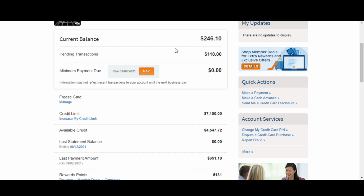So you look at all this here. You see the current balance is $246, pending transaction of $110. And they have all these other options here, right? You can freeze your card. Here's your credit limit. So mine is $7,100 they gave me on this.